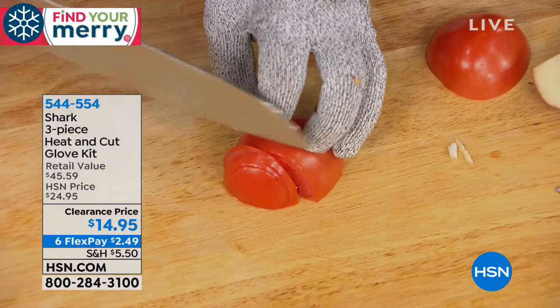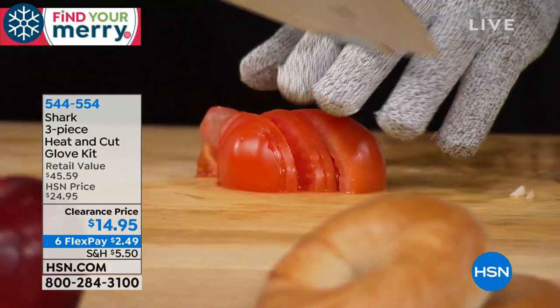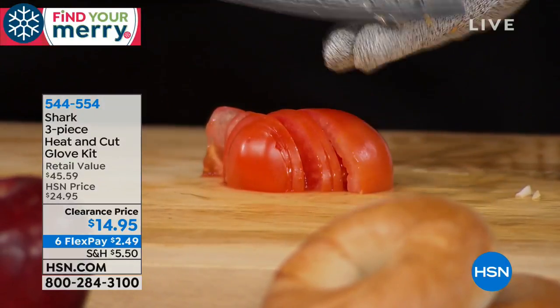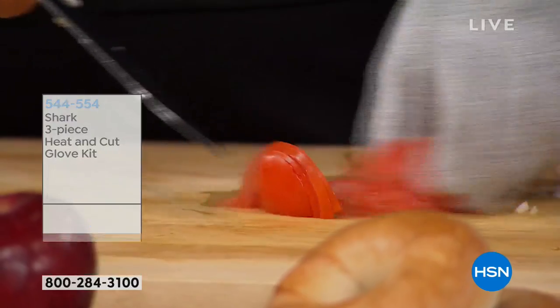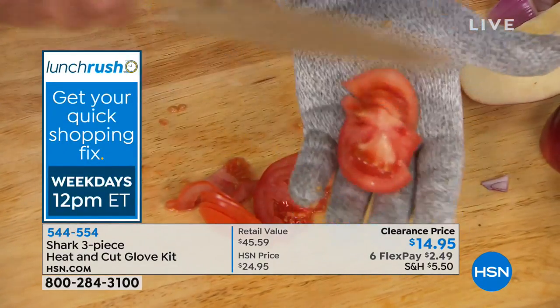And I like to show you that by slicing a tomato thin like this. But I want to also show you that if I happen to slip and hit my finger, I don't have to worry about cutting myself. Right. I mean, look at this. I can literally take the same tomato I was just slicing thin, put it in the palm of my hand, and you don't have to worry about cutting yourself.